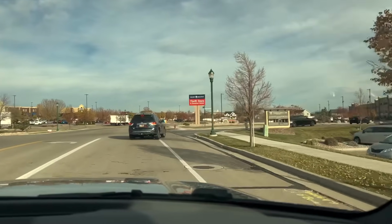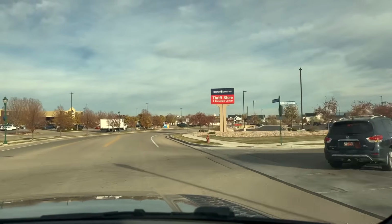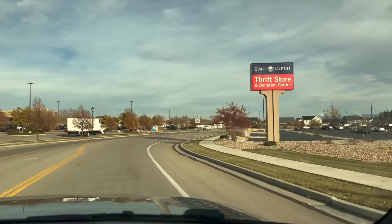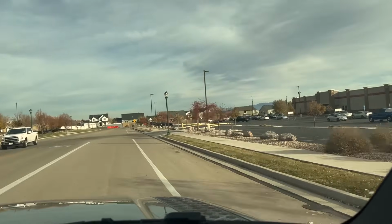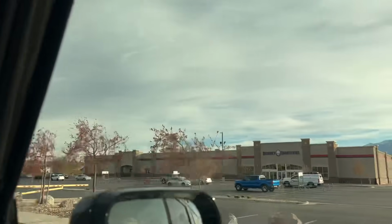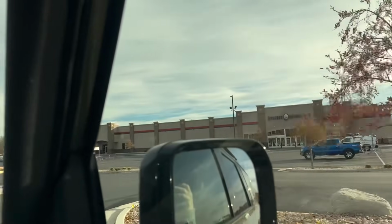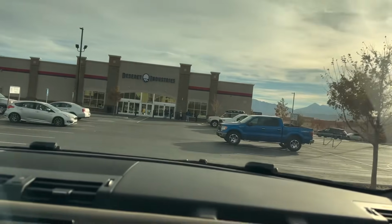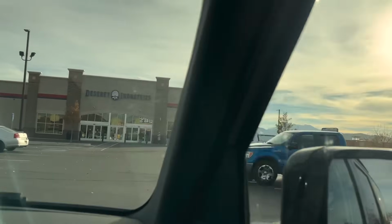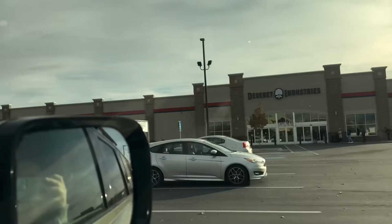Just a few leaves left on the trees. So I'm racing to the thrift store. We have 1 minute, and there's a line of only about 5 or 6 people. What I notice about this Desert Industries thrift store is that the people here typically are not buying the same things as us. So it's just so much more chill than Saratoga.